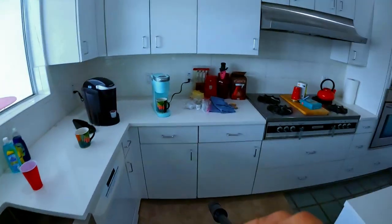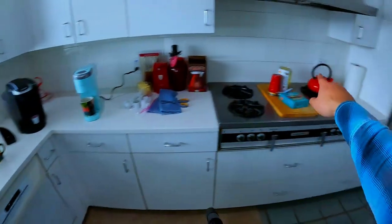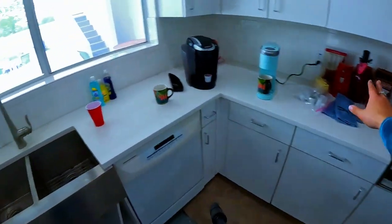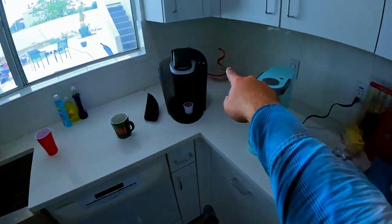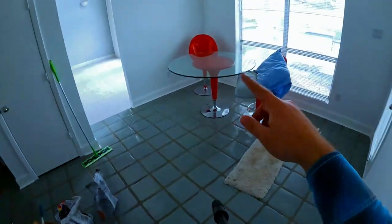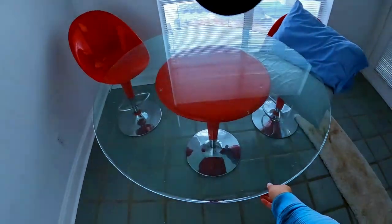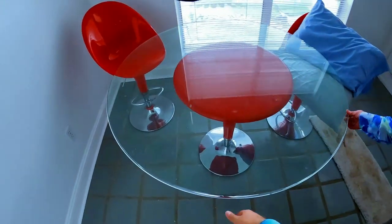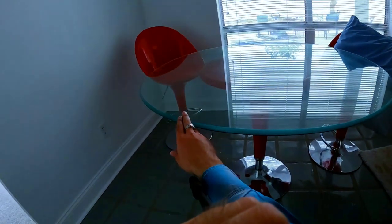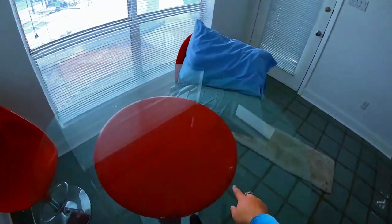Oh, and the previous owner loved red. I mean, everything in here is red. You can kind of see can opener, tea, glasses, coffee, vases. It was red everywhere, including the table. The table and the chairs, and we're missing two chairs, but we'll figure that out. And what's cool about this table is it actually spins. It's kind of hard to see, but it spins. Although I think we need to put some new seal in because this glass is a little dangerous. And heavy. Very heavy. Glass is heavy.